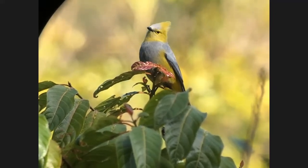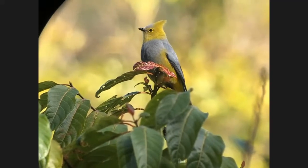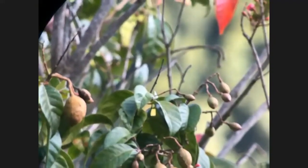Oh, that's gorgeous. Great yellow. How beautiful. A male. Nice. Very nice. I will try to move a little bit backward. Oh, there he goes. Oh, that was a great shot. He moved, but he just jumped to another tree. Okay, let's see if this stays.